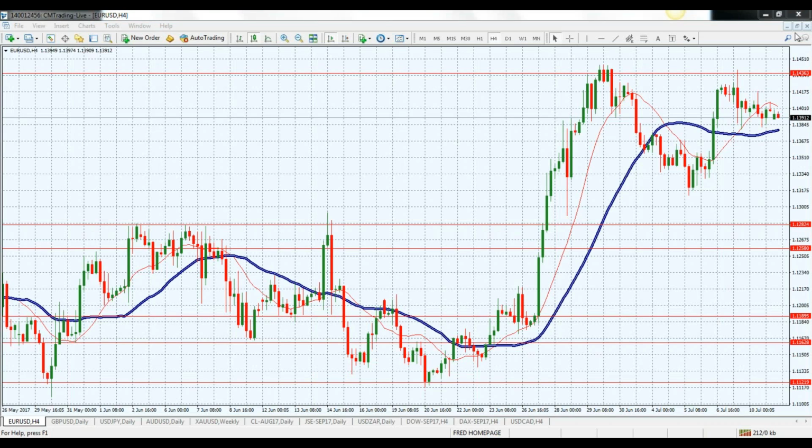So we're looking here at the Euro USD. It's holding steady at 113.90. We had a little bit of a sell-off yesterday and then a nice bounce. So, like I said, I think we'll be trading in this new range. This may be the upper lower range at 113, 117.